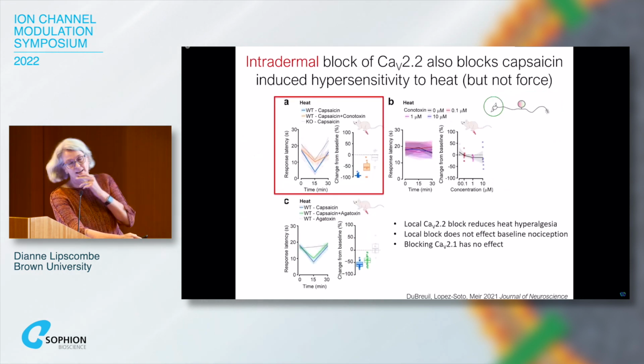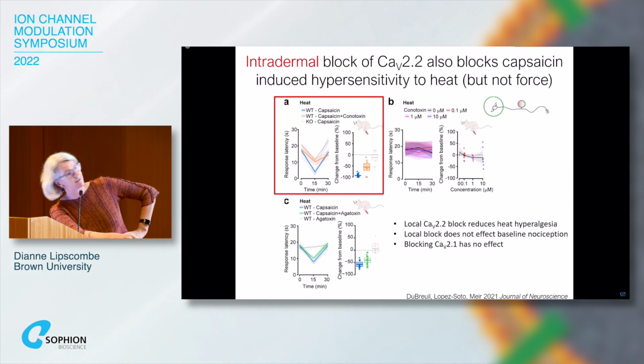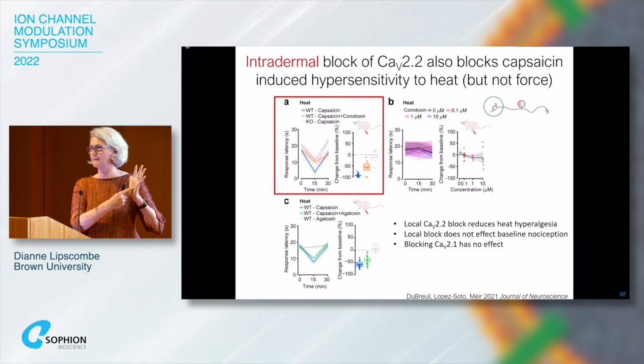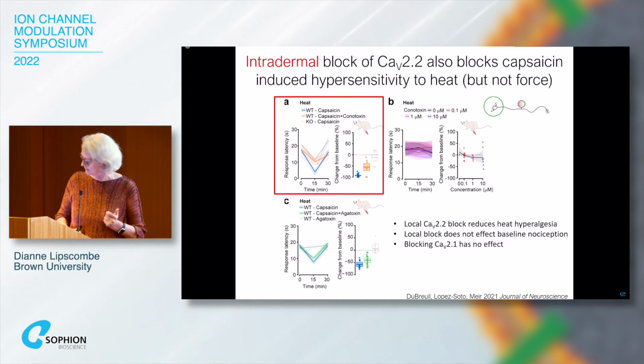And so then Dan did a series of experiments, and as did Javier, I'm sorry, so they both did these experiments. And we thought, okay, well, let's do local block. Let's just inject conotoxin into the skin and then do the test again, because this was a global knockout, and so we weren't able to pinpoint that the effect was coming from the skin.